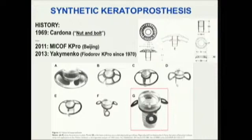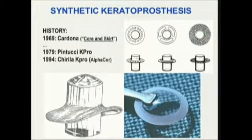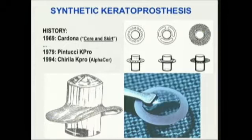Several corneal skirt keratoprostheses were described by Dr. Cardona with plastic skirt or with Dacron screen. In the 80s, the Pintucci keratoprosthesis with Dacron screen was used, but it was unsuccessful. And the AlphaCor with polymethyl methacrylate screen got the FDA approval in the 21st century, but the success of both keratoprostheses was poor.